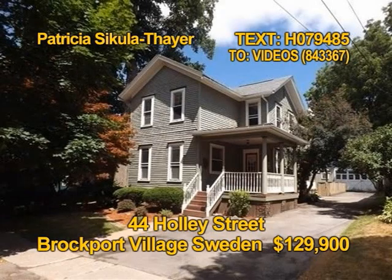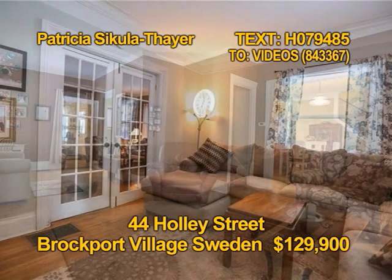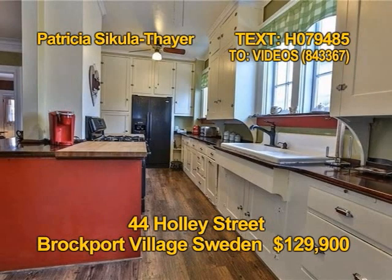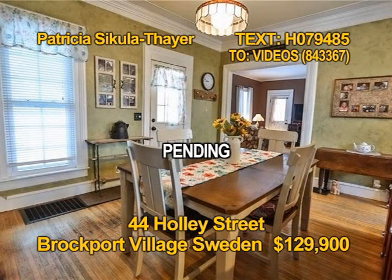This super updated home still retains the charm of yesteryear. Four bedrooms, two full baths, over 2,000 square feet of gorgeous detail. The chef's kitchen comes fully appliance, and the fenced yard even has an in-ground pool and a two-story garage. For more information, contact Patricia Sakula Thayer.